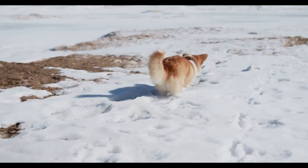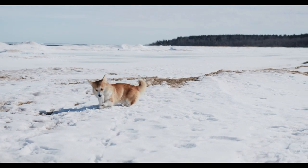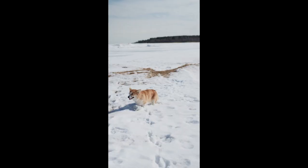5. Popularity. Pembroke Welsh Corgis are a popular breed and have been owned by several famous individuals, including Queen Elizabeth II of England, who is known for her love of corgis.